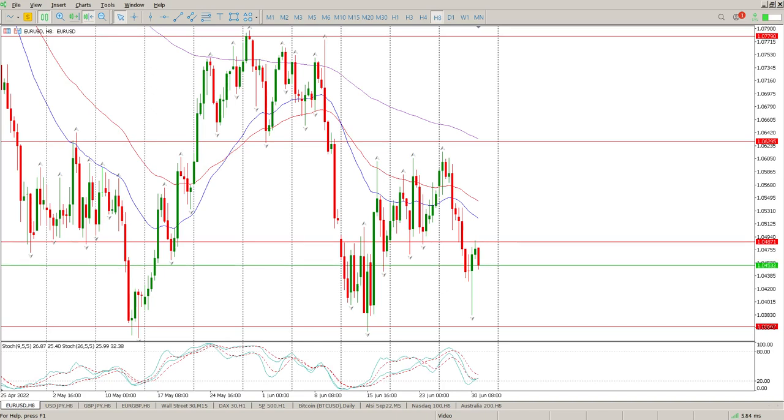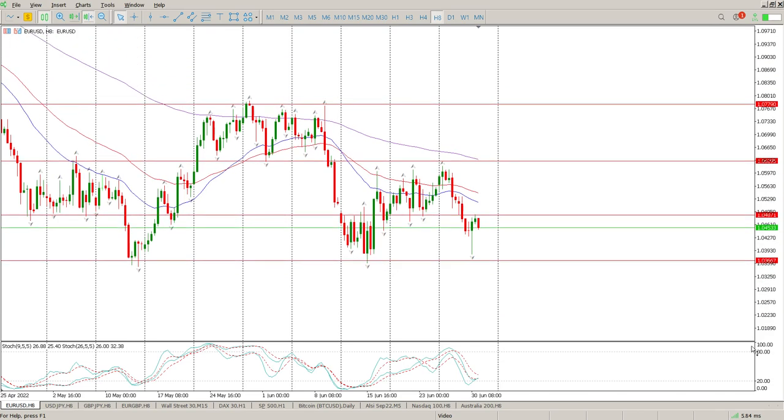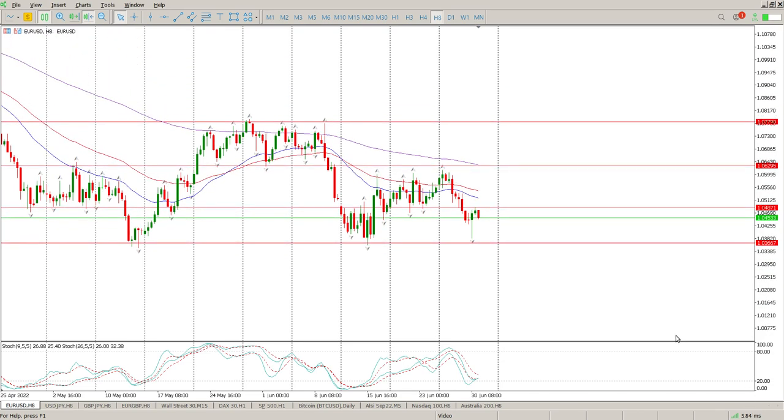We're starting off with Euro USD as usual, and I want to minimize this so we can just see what we're talking about. Right, so pretty much range bound. We form these tight ranges, we drop, we form another small tight range, we raise, we form a range, we break below it. Still very much range bound, not something that I'm looking to be trading.